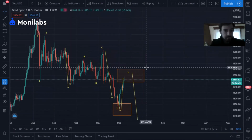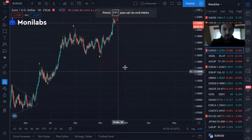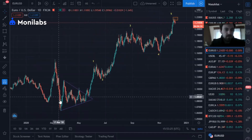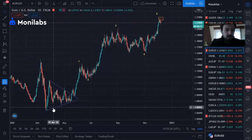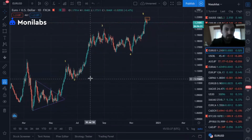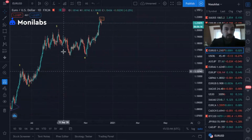Okay, so now let's have a look at the Euro USD. Let's have a look at what happened in the past on the Euro USD. We had this massive drop in March, then we had a sideways market between March and May. Then we had this first wave from our uptrend on Euro USD, a correction from the first wave, which is our second wave. Then we had this massive impulsive wave, which is our third wave.